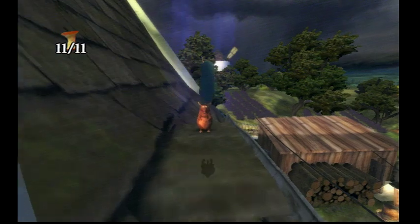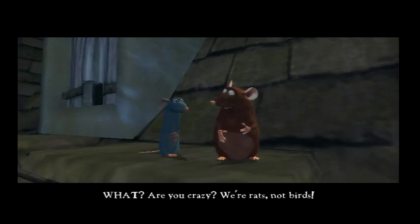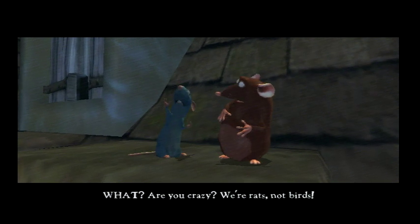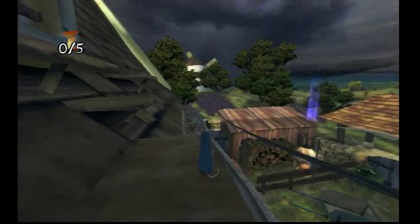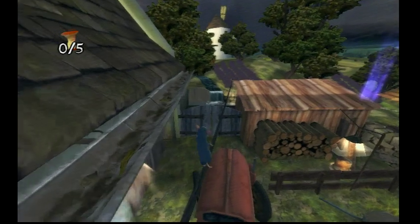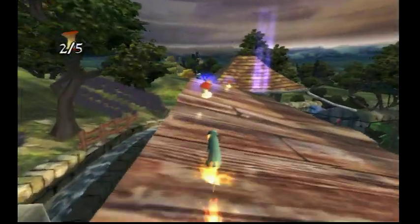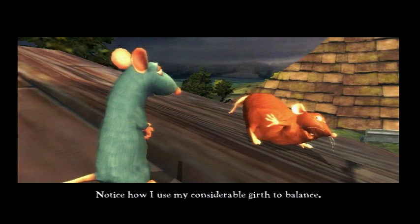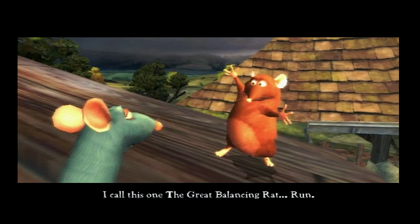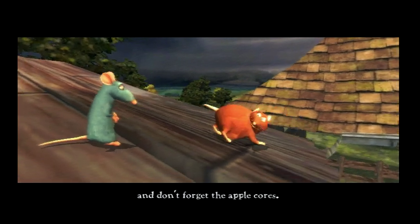Okay. What? Are you crazy? We're rats, not birds. Never mind. Just watch how it's done. Thanks for the tip. Notice how I use my considerable girth to balance. I call this one the Great Balancing Rat Run. This, I gotta see. Just watch and learn. Meet me down there on the wall and don't forget the apple cores.